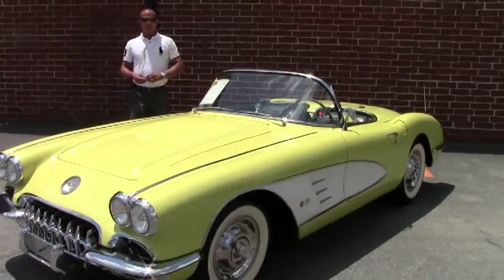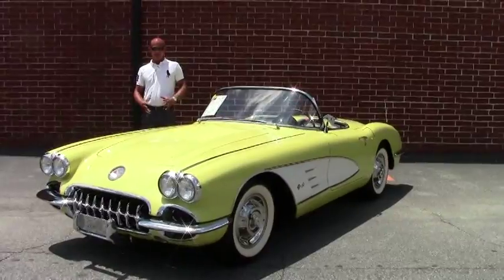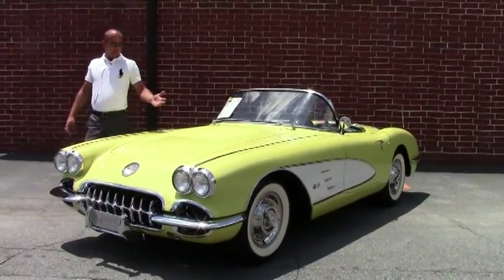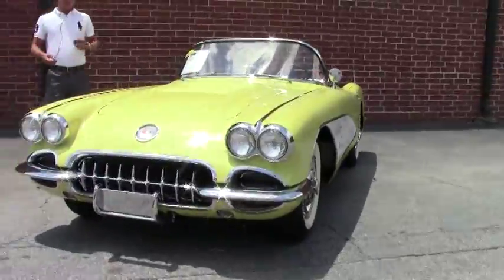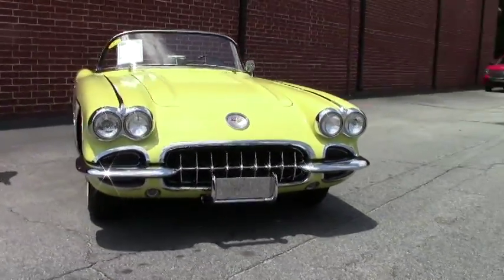This afternoon, I want to show you this absolutely amazing 1958 Corvette. I don't even really know where to start with this car. Words just aren't enough. It is absolutely one of the most beautiful C1 1958 Corvettes I personally have ever seen in my life, and I've seen a lot of them.